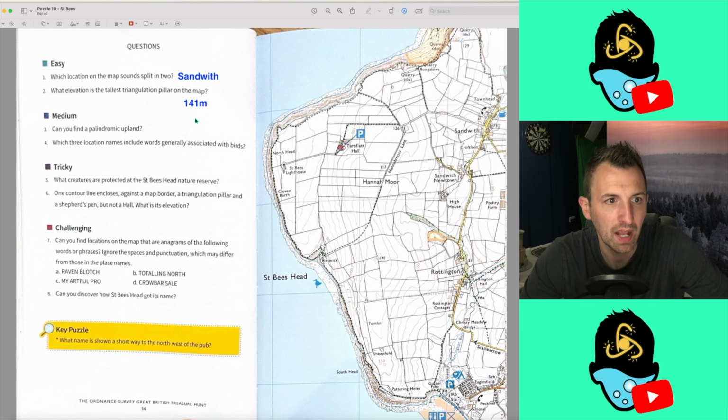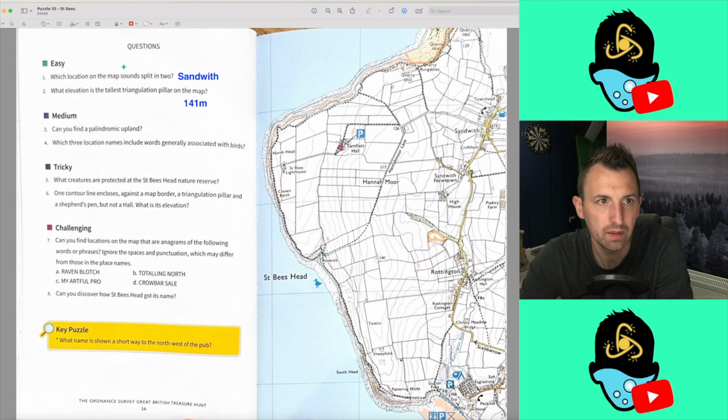Question 3. Can you find a palindromic upland? Now, palindromic, of course, is spelt the same forward as backwards. I can see one. Hannamore. I think that is going to be the one, isn't it? A moor, of course, is an upland. It's got to be, isn't it? There's no other palindromic words on here, I don't think. Nope. I'm going for it. I'm going for Hannah Moore.